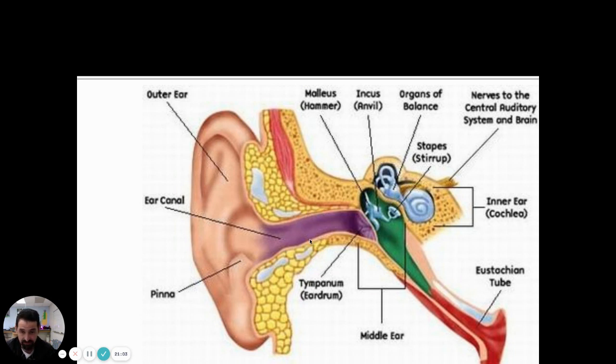Wax in your ear is not there to be gross. It does have antibiotic properties to keep bacteria from growing in your ear. It's there to trap materials, so that way those materials don't end up stuck onto the eardrum or the tympanum right there. That's the purpose of wax, right?